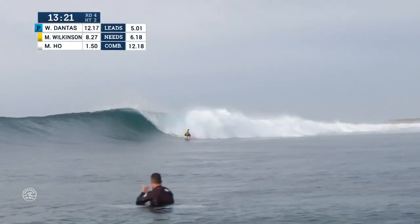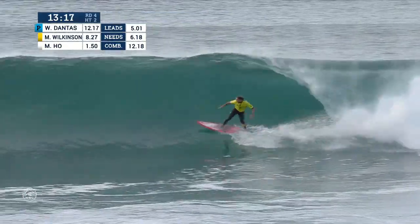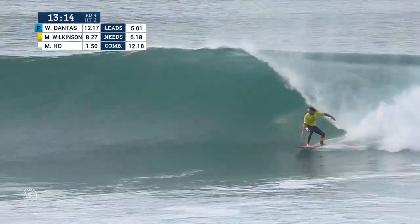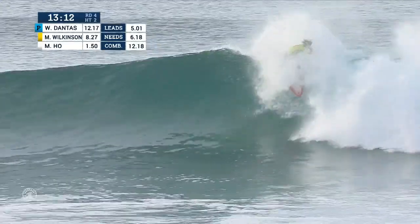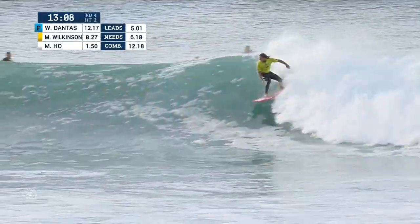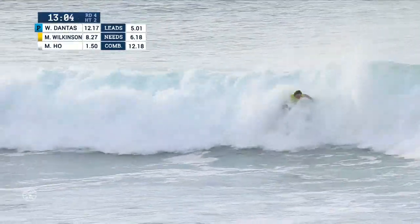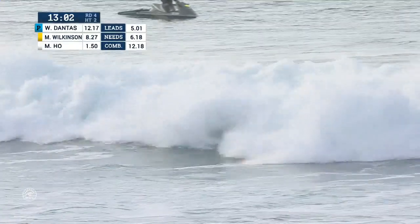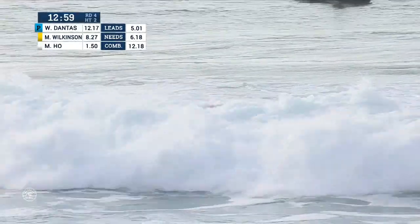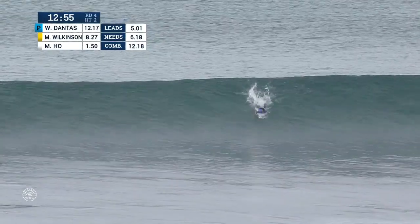Yep. Now Wilco's going to have to answer back. Nice hack though. See what he can do here on the inside. And that's that backside tough decision to make. Jump barrel, and he chose not to. You guys take it away. I can't see much from here. Now Wilco just in the wind-up for the closeout finish. Nice and easy, trying to finish his maneuvers. Wilco had the 6, then the 2.27. Now more waves on the way.